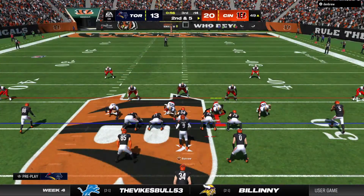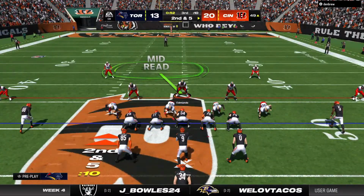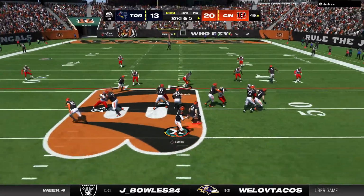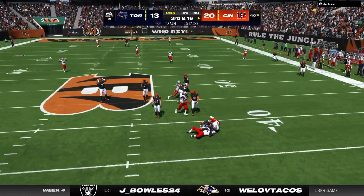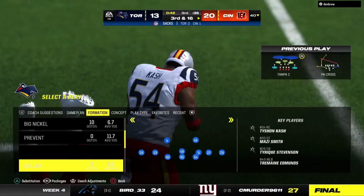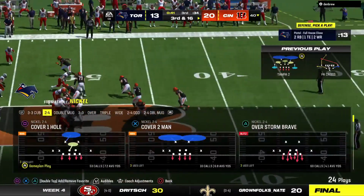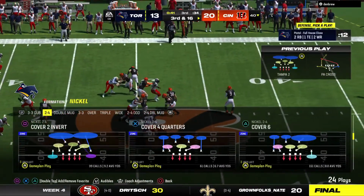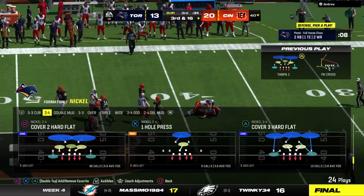Final minute now of the 3rd quarter. They go play action with Burrow. And he can't escape, and down he goes. Loss of 10 as multiple defenders get to him. And another long drive from the offense, but the defense is denying them the end zone. Nothing to show for the last drive offensively. They can't come away empty-handed again.